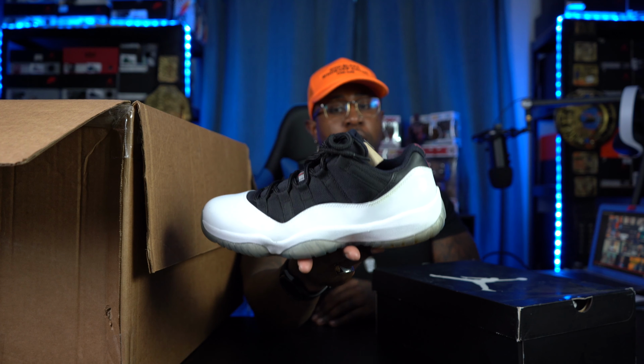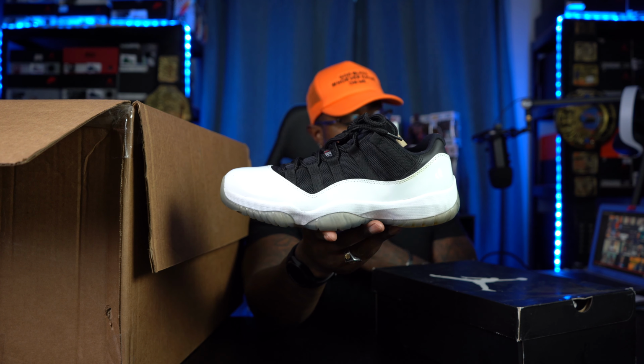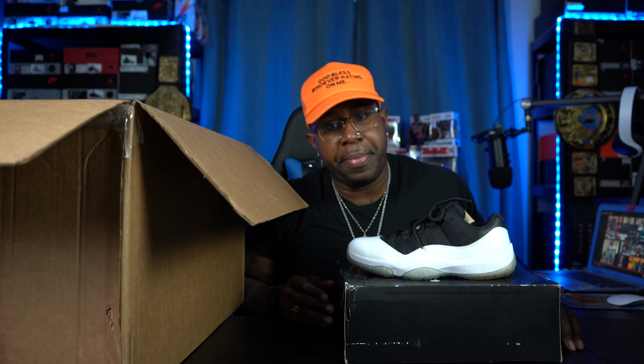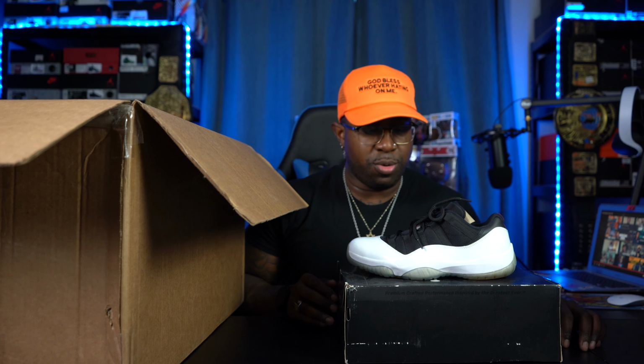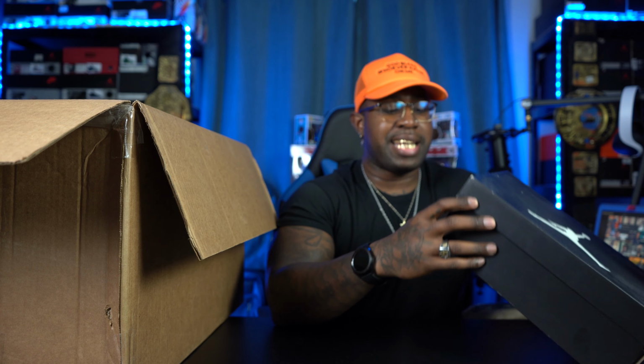So up first, we have the Tuxedo 11 Low, and this one right here is super clean. I know a lot of people passed on it when it first dropped, and I don't think this one ever gonna retro again. I'll be honest, just because of the colorway and everything, I just don't see them bringing it back. And if they do bring it back, it's probably when my son gonna be in high school. You feel me? Okay, we gonna get the new boxes out the way. These are the newer boxes right here. So right here we have the Air Jordan 11 Retro Low. Now this one is a size 9.